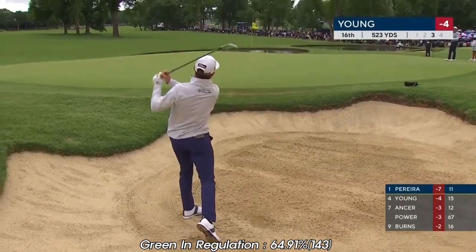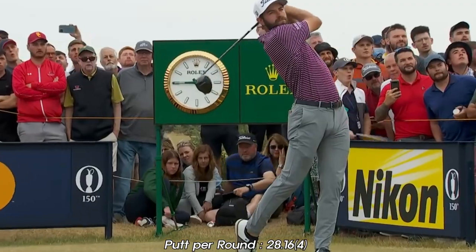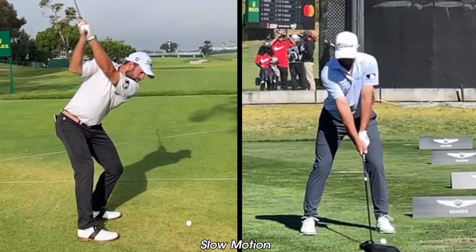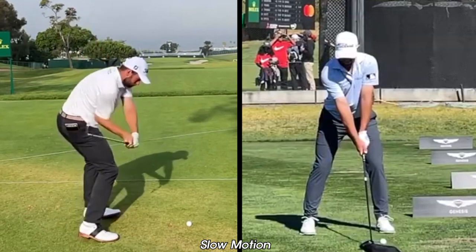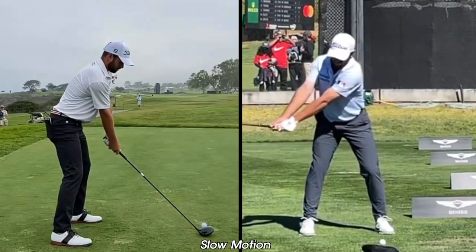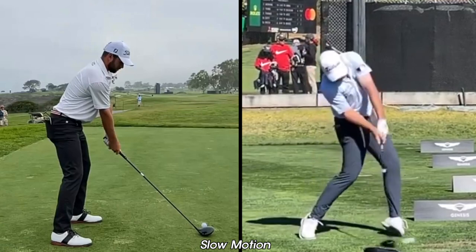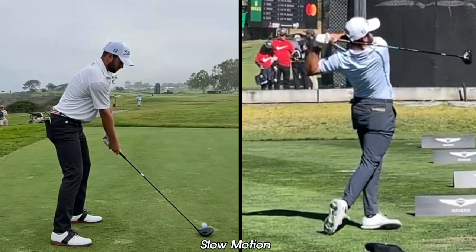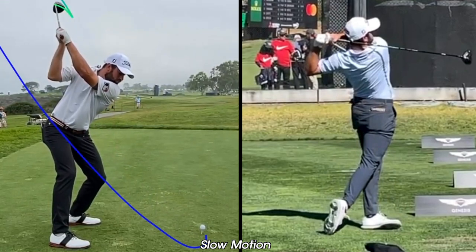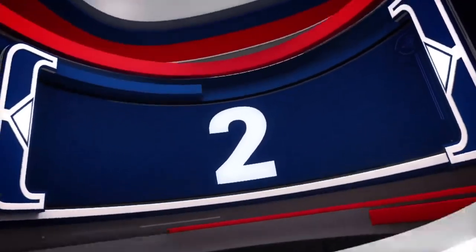Second shot. That's the ball. Straight downwind. Carry.